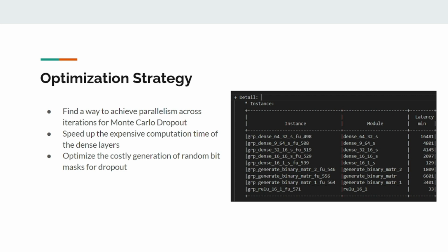So we definitely wanted to find a way to have those run in parallel since they did not depend on each other, to lower the time as well. And lastly, we wanted to optimize the cost of generation of random bit masks for dropout.